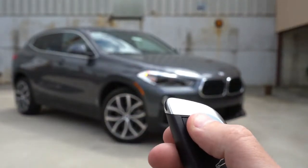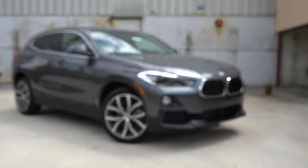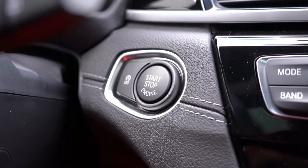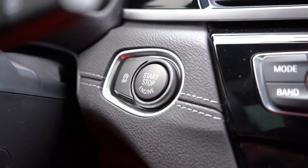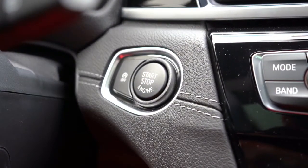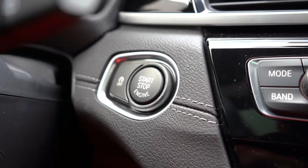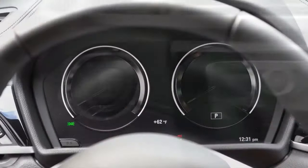When it comes to the startup, let me first start by showing you guys the key here. You do have lock, unlock, and that button to pop the rear hatch. And by the way, the lock button is the BMW logo located in the middle of the key there, in case anybody was curious. But you actually don't even need the key. Well, kind of do, just leave it in your pocket though. It is all keyless entry. So simply walk up to the X2 here, put your foot on the brake, and press that engine start button located just by the driver's right knee there.